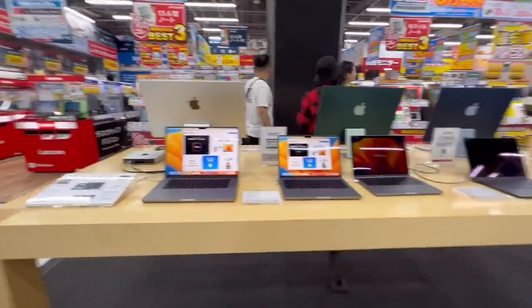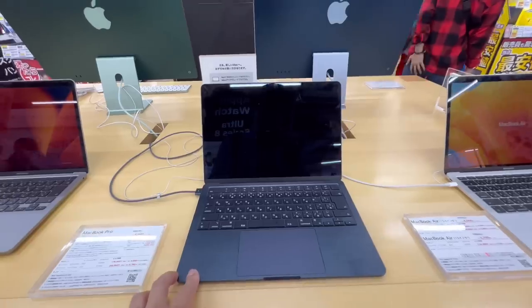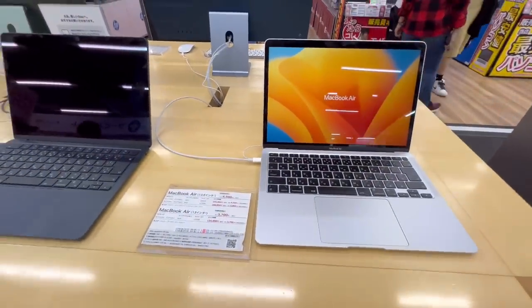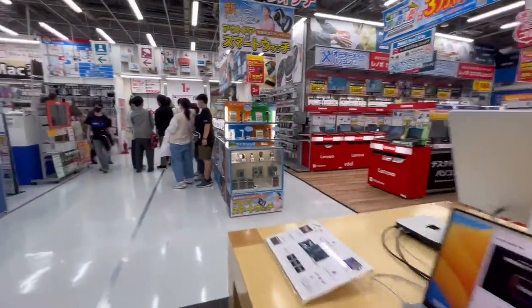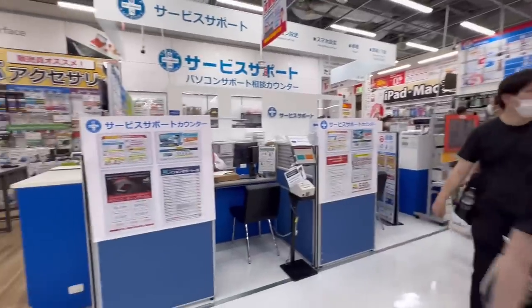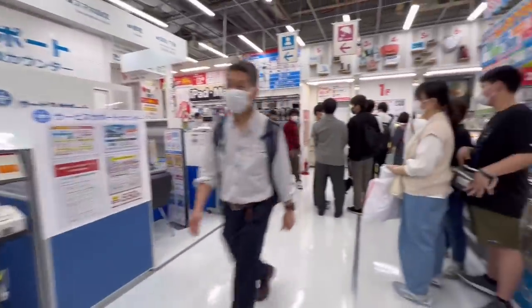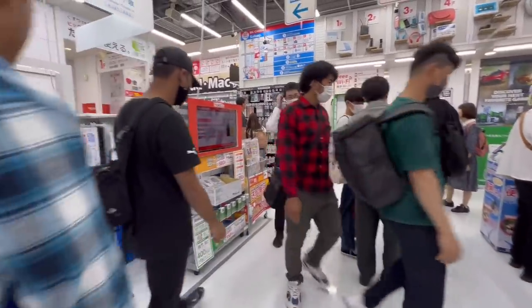All the Macs. By the way, I think I have this one. Nope, that's a Pro. I have this one, the Air. It's nice. M2. Pretty good for YouTube, for the airdrops and the upload. Right here they've got, whoa, computer setup and trade-in. So maybe you can do it here. I did not know that.